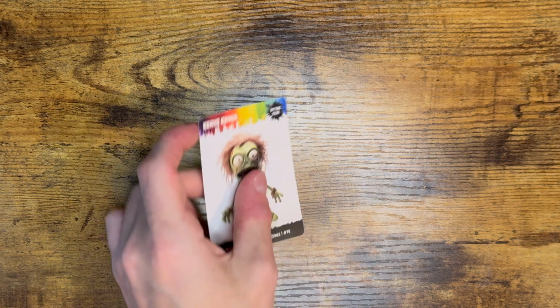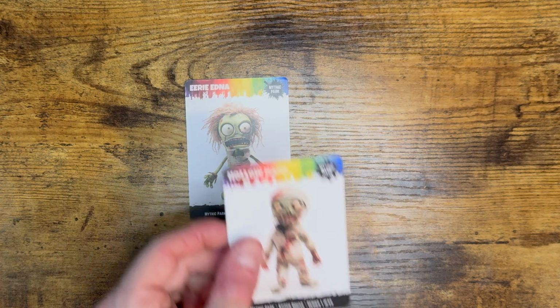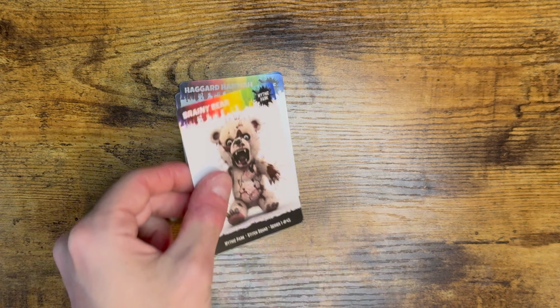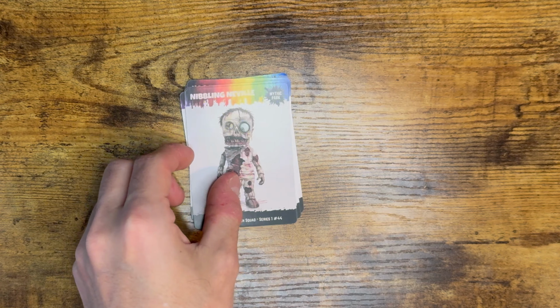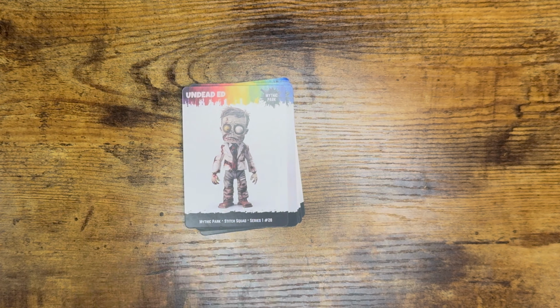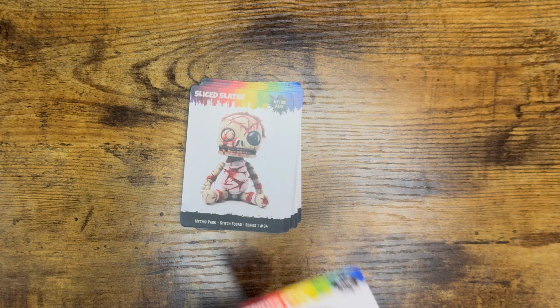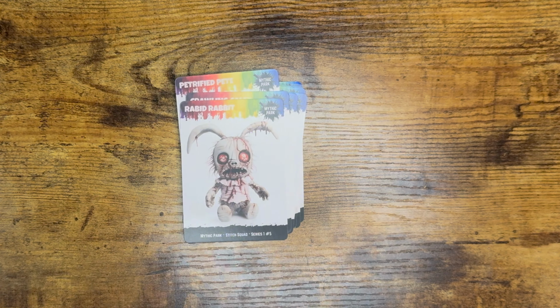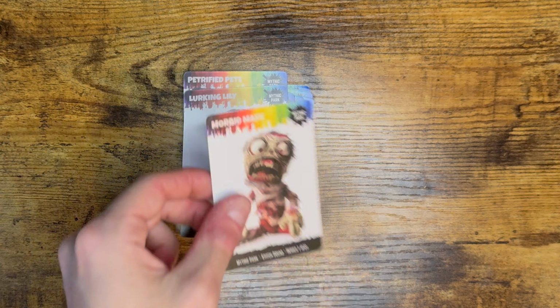As you can see, no checklist. So what do we got? We have an Eerie Edna. I don't remember that one. Hollow Hank, another main new one. Haggard Hannah, Brainy Bear, Nibbling Neville, Undead Ed, Slice Slater, Petrified Pete, Crawling Caleb, Rabid Rabbit, Lurking Lily, and Morbid Mark. I like that Morbid Mark card.